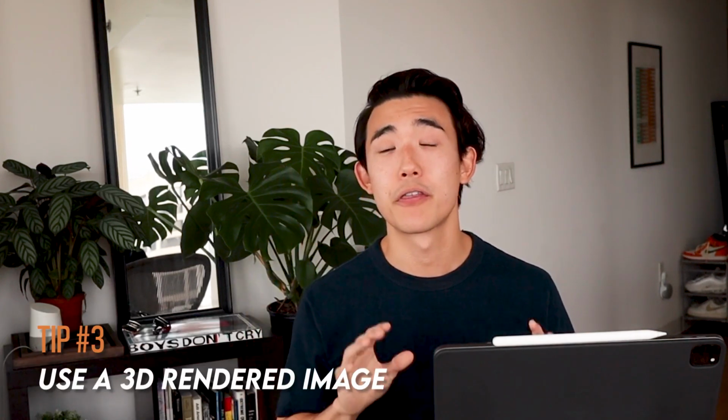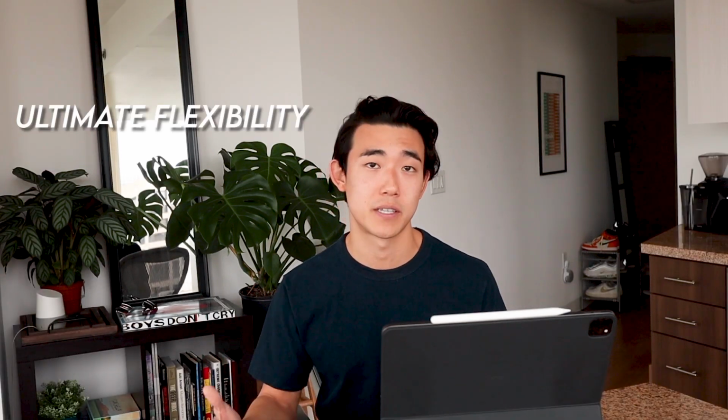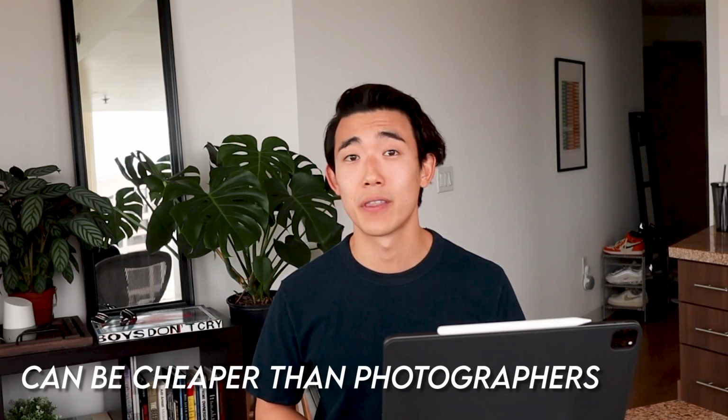Tip number three is using a 3D rendered image as your primary product photo. 3D renders are computer-generated images that can be adjusted and edited to fit your specific needs. While you lose out on some of the artistic touch and composition of a product photographer, using 3D rendered images is a great way to make your product look clean and flawless. With 3D rendered images, anything is customizable, from angle to color to shape, so you really have the most flexibility here. And with prices that start even lower than some traditional photographers, 3D renders are a really good option for people that don't want to deal with the headache of coordination and proximity and things like that.